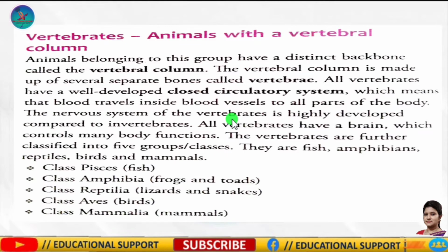The nervous system of the vertebrates is highly developed compared to invertebrates. And all vertebrates have a brain which controls many body functions, you know that. The vertebrates are further divided into 5 groups, and they are the fishes, amphibia, reptilia, aves, and the mammalia.